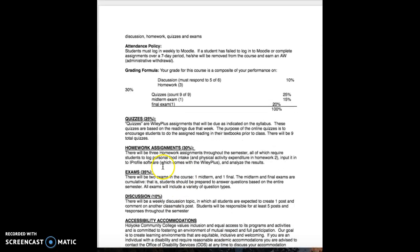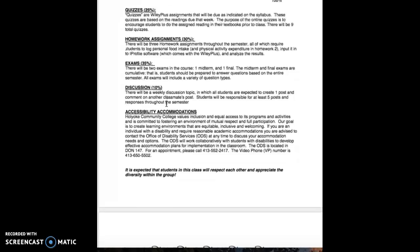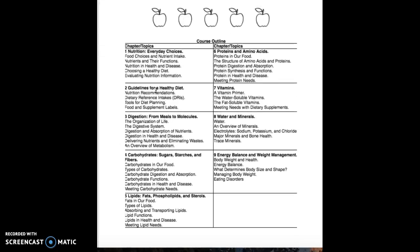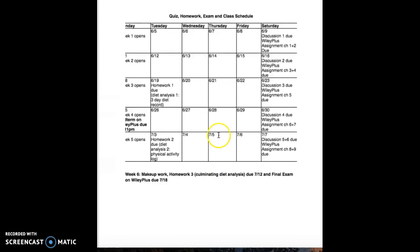When we look at the percentages that each component of the course is worth, you can see discussions are worth 10%, homework is worth 30%, quizzes 25%, midterm exam 15%, and final exam 20%. And a description of the quizzes, homeworks, exams, and discussions are listed below. You can also see a course outline on the next page, which gives you an overview of chapters 1 through 9, which we'll be covering in this class, and their learning objectives. And lastly, you can see that there is a schedule for quizzes, exams, homeworks, etc. And you'll see that this class goes at a pretty quick pace, and then I give you an extra week to make up any work that you might need to make up.